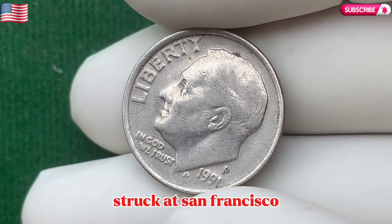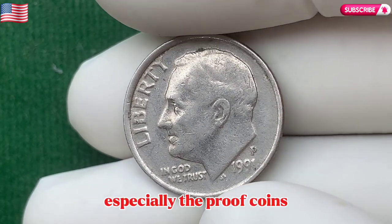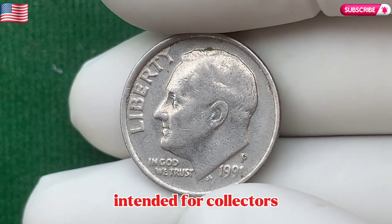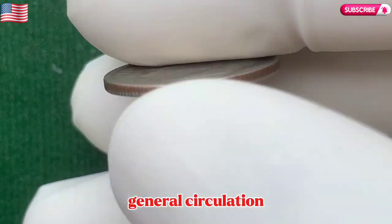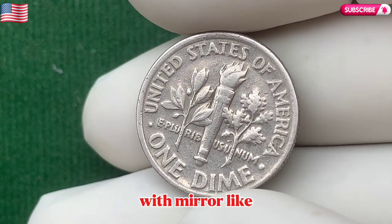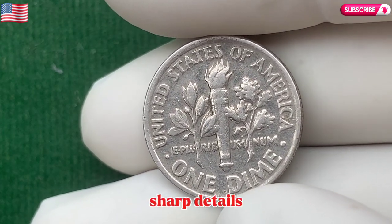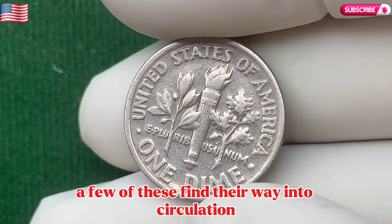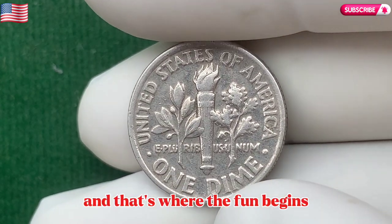The coins struck at San Francisco, especially the proof coins, were made with polished dies and blank planchets, intended for collectors and never meant to enter general circulation. These coins are often stunning in their finish, with mirror-like surfaces and razor-sharp details. But occasionally, a few of these find their way into circulation by accident, and that's where the fun begins.